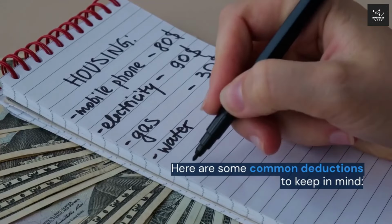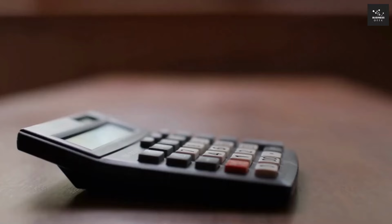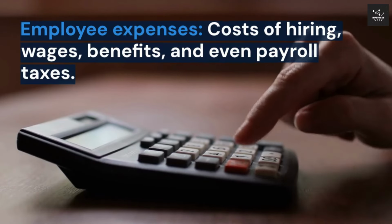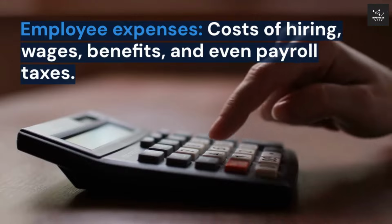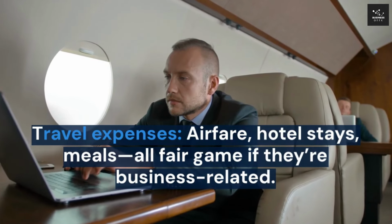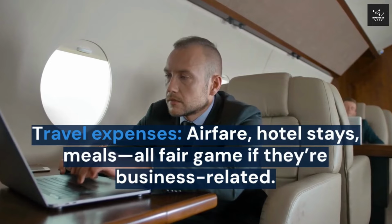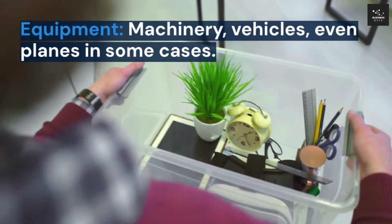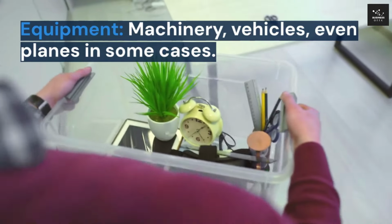Here are some common deductions to keep in mind. Employee expenses: costs of hiring, wages, benefits, and even payroll taxes. Travel expenses: airfare, hotel stays, meals, all fair game if they're business related. Office expenses: rent, utilities, supplies, and advertising. Equipment: machinery, vehicles, even planes in some cases.